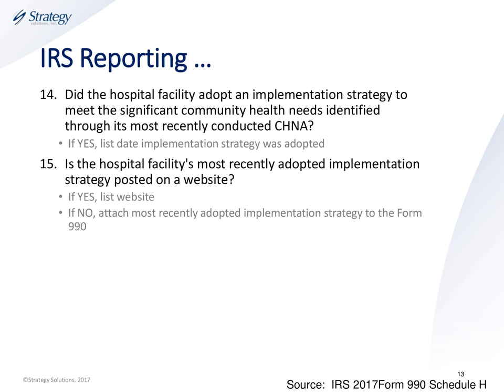Did the hospital facility adopt an implementation strategy to address the significant needs after the CHNA was conducted? Is the hospital facility's most recently adopted implementation strategy posted on the website? If yes, it is.